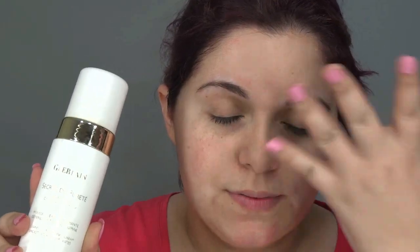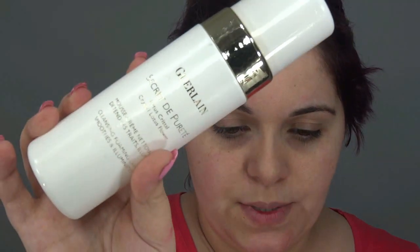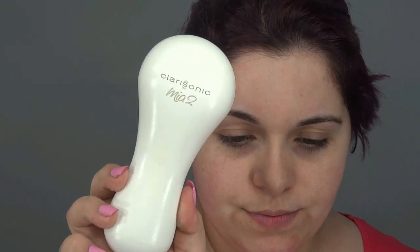Next, I use the Guerlain Secret de Purete. It's like a mousse cream, so it's amazing. You shake this, and this will clean my face more, and it moisturizes your face too. It's an amazing product. And I'm going to use it with a famous thing, the Clarisonic Mia too. It's Clarisonic.